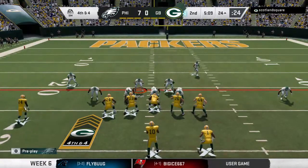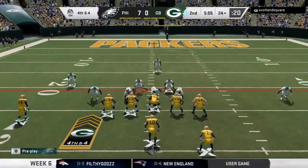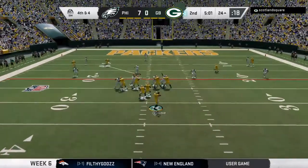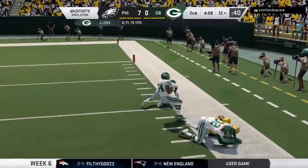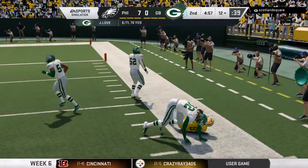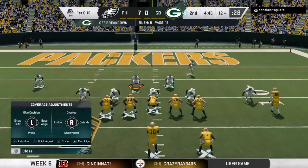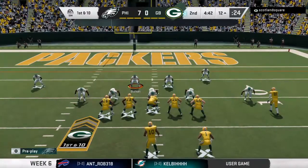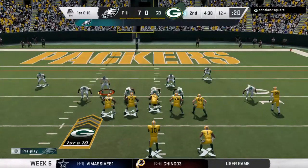It's 4th down. Check the backer. Check your hot read. On 4th down, Love. And this is caught. He hits Moore. It's a gain of 12, and the Packers have the first. The first red zone opportunity now for the Packers. It's 1st and 10 from the 12.